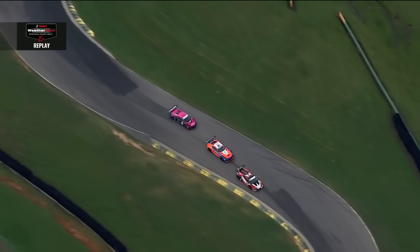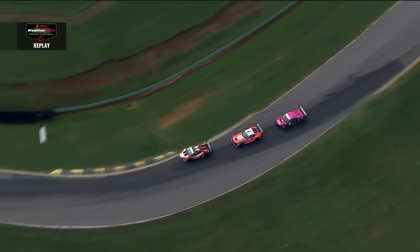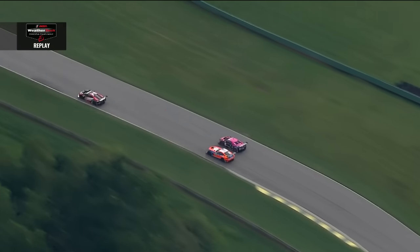12.5 seconds to the leader. What a pass by Farnbacher. There was just a little bit of a hold up for the number 74 and Lawson Aschenbach as they came out of turn 4. He couldn't get on the throttle quite early enough. Bit of bump drafting from Farnbacher as they went under the Michelin bridge.